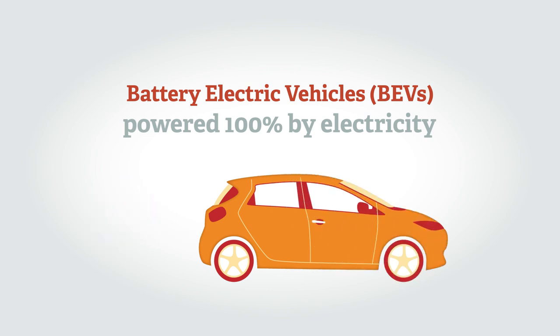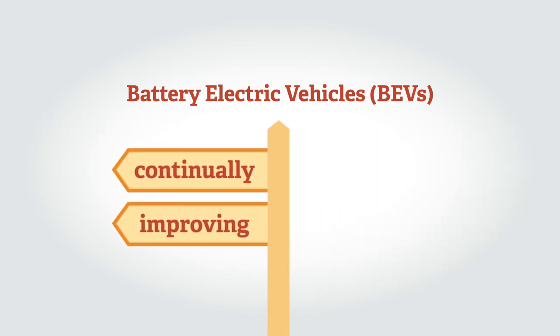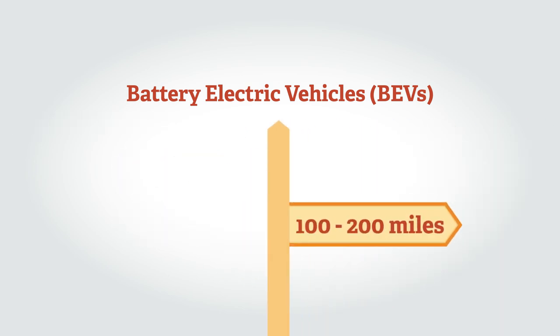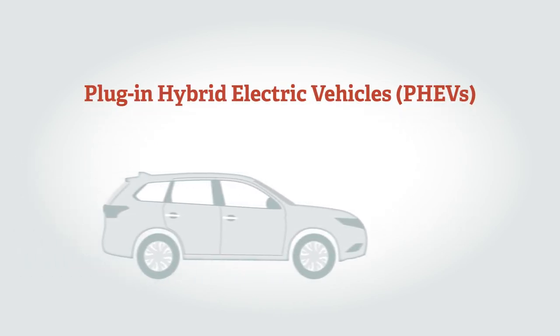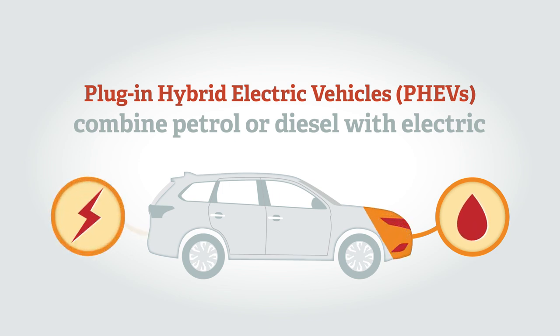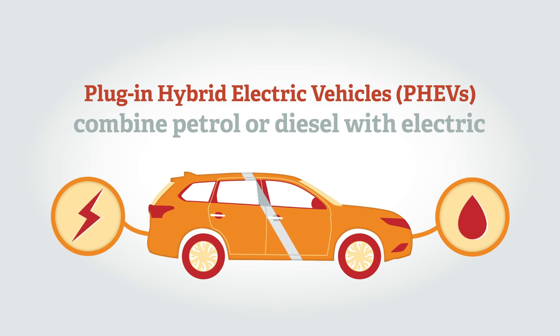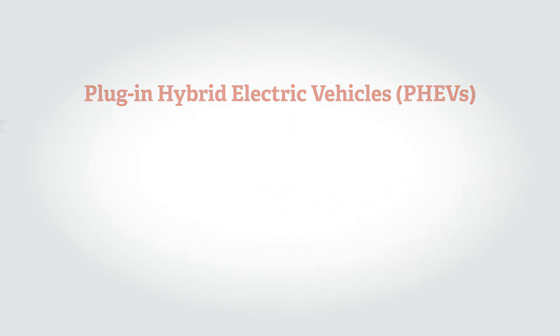Battery electric vehicles, or BEVs, are powered 100% by electricity and don't need any other fuel such as petrol or diesel. The range of modern battery electric vehicles is continually improving, and a range of 100 to 200 miles is becoming the norm, making them suitable for the vast majority of everyday journeys. Plug-in hybrid electric vehicles, or PHEVs, combine petrol or diesel engines with a battery and electric motor to enable a longer driving range. They can be plugged into the mains electricity to charge the battery and can drive on purely electric power for shorter distances.